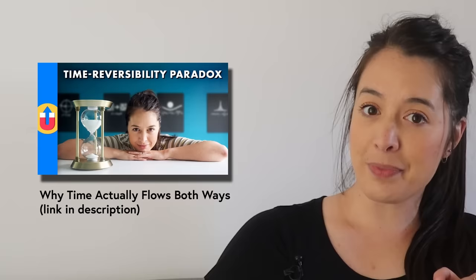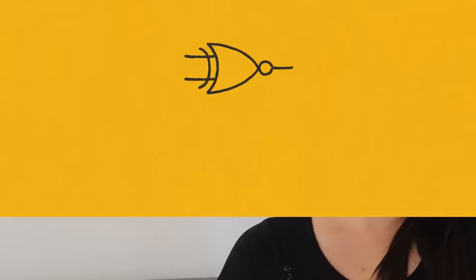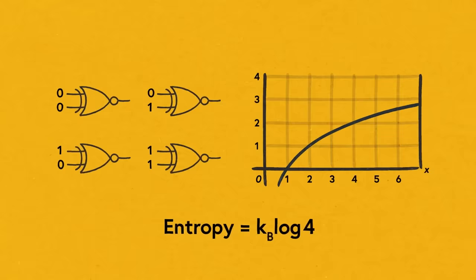Anyway, in the 1870s, Boltzmann first wrote down the equation for entropy as equaling KB log W, where KB is a very small constant, but more importantly, W is the number of states the system can be in. Let's apply this to our logic gate. We said earlier there are four possible input states. Putting that into the formula, we get an entropy of KB log 4.